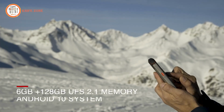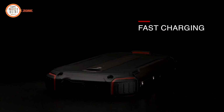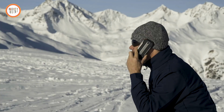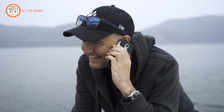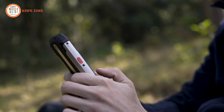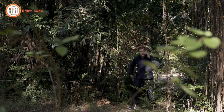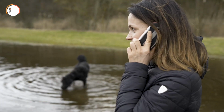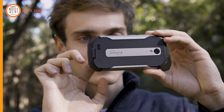adventurers. The device features Android 10, fast charging, and a long-lasting 4,300 mAh battery, ensuring reliability throughout your journey. With military-grade protection, an upgraded GPS, and a built-in air pressure sensor, the Atom XL is designed for those who need a phone that works in the toughest conditions.